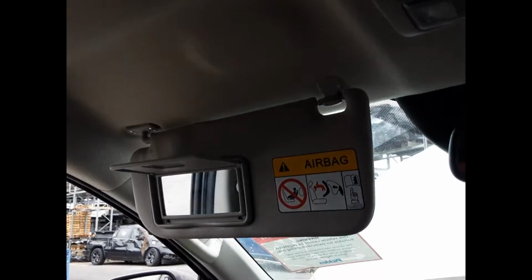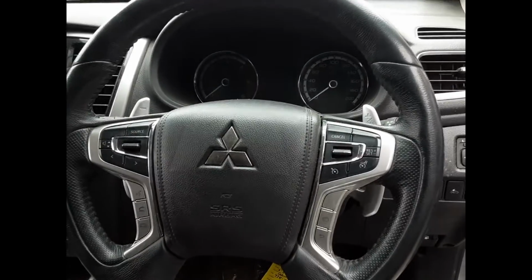holder type, left hand sun visor, right hand sun visor, instrument cluster, and a tidy 4-spoke vinyl leather steering wheel with cruise, audio and phone buttons.